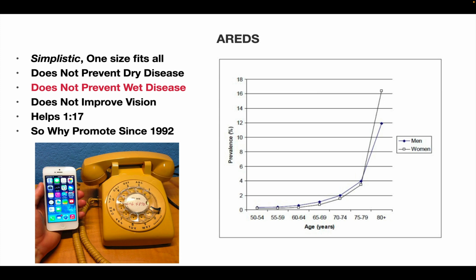When we talk about those vitamins that have been recommended for years, we're talking about the AREDS formula. The truth is, it's extremely basic, a one-size-fits-all approach that hasn't lived up to its promise. It doesn't prevent dry macular degeneration, it doesn't stop the wet form, and it doesn't improve vision. Statistically, only about 1 in 17 people might see any benefit. That's a pretty weak result for something that's been widely promoted since 1992. Think of it like this: AREDS is rotary phone technology in an iPhone world. And while we've been stuck with outdated solutions, more and more people are losing vision as their macula continues to deteriorate. Just look at the trend in this graph.